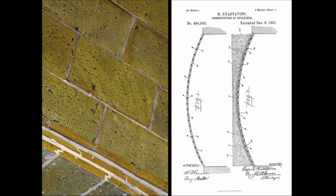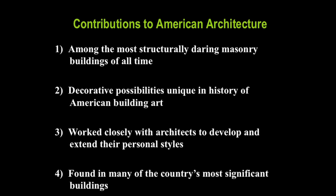Here's an example of one of their patents, a keyed tile, and then you see it actually in the construction at the Boston Public Library. So they're constantly bringing their innovations into construction. And I argue that their work is among the most structurally daring masonry built of all time. Some of the most extraordinary compressive, load-bearing structures ever built.